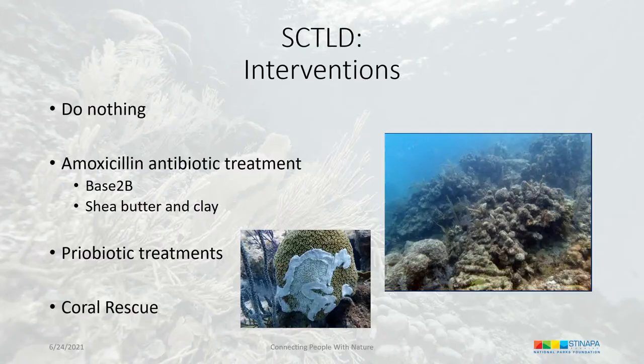Now, this might be interesting for coral rescue, which we'll talk about in a little bit, but it also means that you've lost a lot of the genetic diversity that there was in your population. So that means the next disease outbreak might just wipe out those few remaining colonies you have.